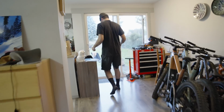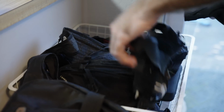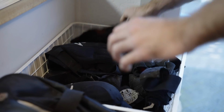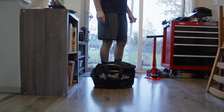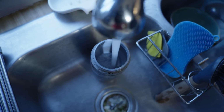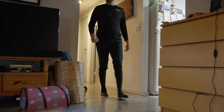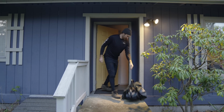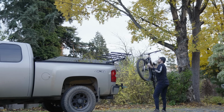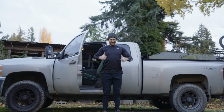This is where I keep all my pads, helmet, and gloves. Helmet, normal riding gloves, warm riding gloves, riding vest, and knee pads. Grab my shoes, grab my riding jacket, changing some pants and a jersey. Throw everything on the front step, grab the bike, load up the bike, load up the gear, and head out. Perfect, I'm ready to go.